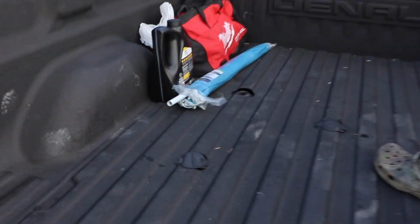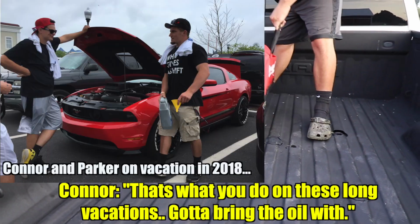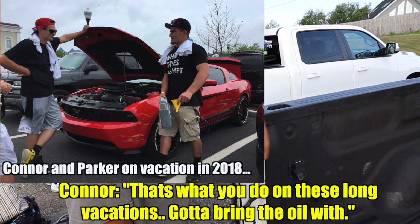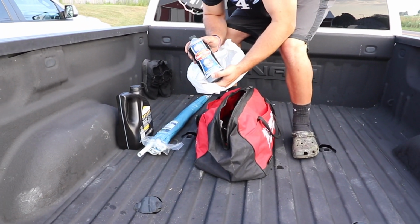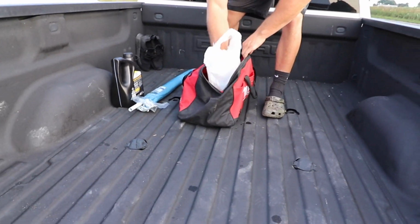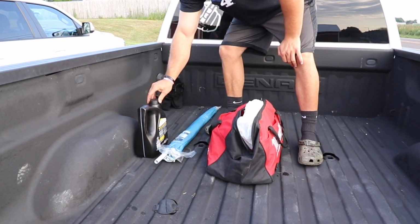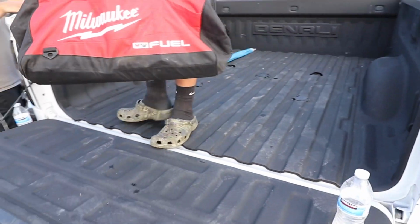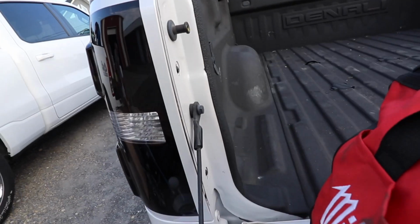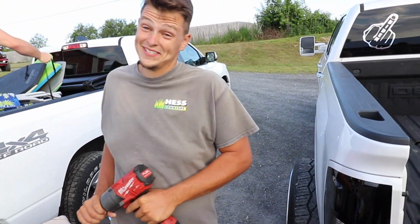What's this in the back of this truck bed, dude? Yep. How you run it? That's what you do on these long vacations. You gotta bring the oil with. Here we go. Oh, we got certified DOT 3 brake fluid. All you need yet is the coolant and transmission fluid. Where's the coolant? I was going to stop and get that. All the fluids. Well, we can take this with us in case something else happens. Your speakers are gonna fly. Yeah, I don't think you need your socket for your lug nuts because the truck ain't going.